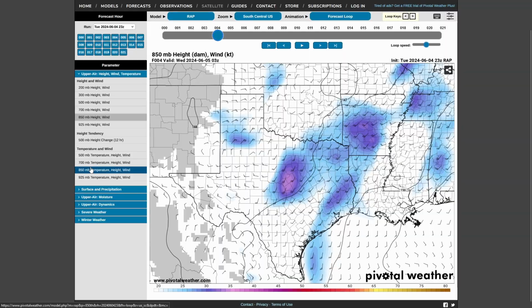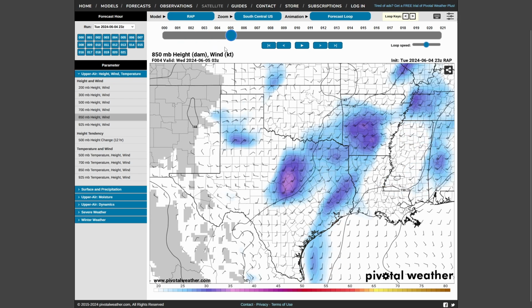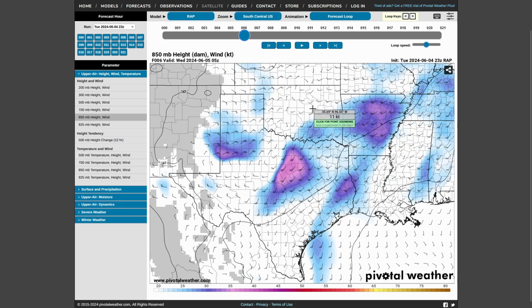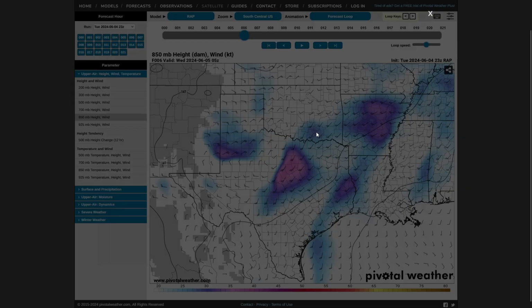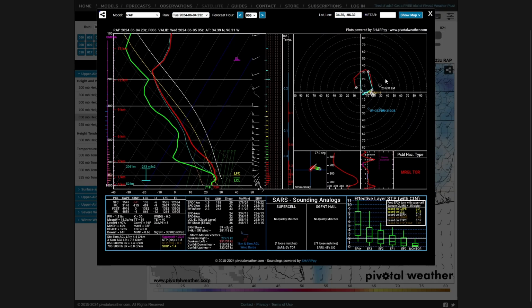We'll compare it to the NAM in just a second, and we'll see the differences between the two models. Looking at our low-level jet with that little bit of a tornado risk tonight, you don't have much of a low-level jet, but as that MCS moves to the south, you will have a little bit of a low-level jet here. We'll click on a sounding here, see if we can get a good sounding. This isn't an okay sounding, but it does show that curved hodograph here, favorable for a brief tornado threat with that MCS.